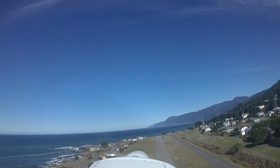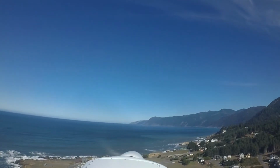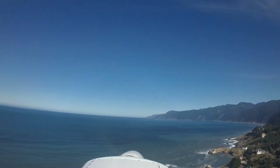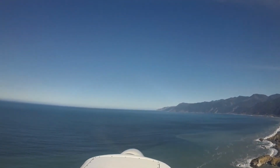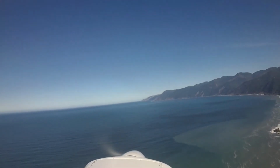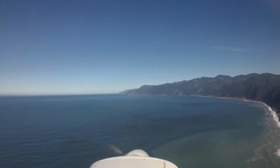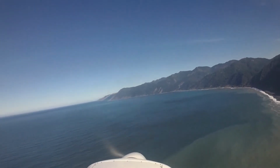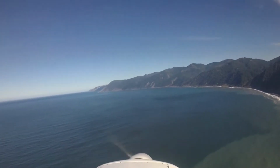Pointed uphill, because if we get any of those really wild turbulence, don't want to get them near the ground. About 640 feet. Go ahead and bring the power back here, for like 20-some odd inches. Power, and then we'll wind the prop back. Off we go up the coast.